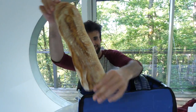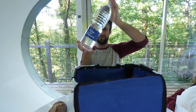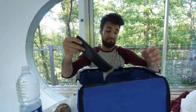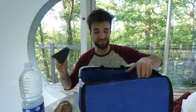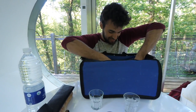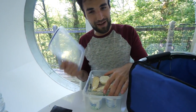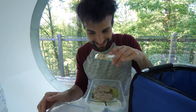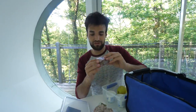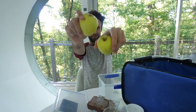So first amenity is, of course, the delicious fresh bread. A massive, the biggest water bottle I've ever seen. What is this? Oh my god. Silverware. Down there. Cups. What do we have here? Woo! The smelliest amenity I've ever had in a place. French cheese. Smells like dirty feet. Tastes like a five-star meal. Some sort of chocolate bread. Two cottage cheeses. Two apples.